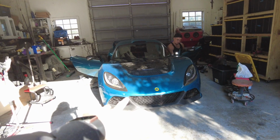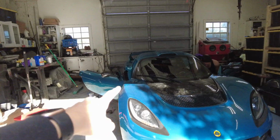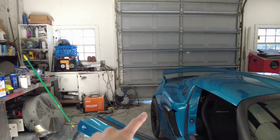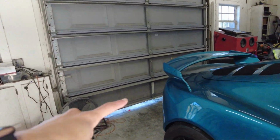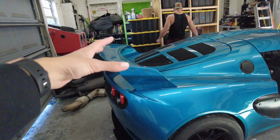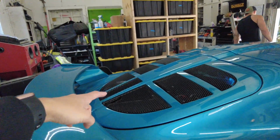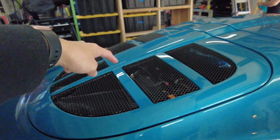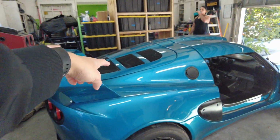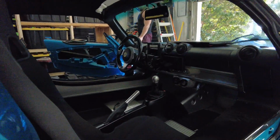He imported this custom V6 Exige front end from the UK, which took several months. He bought a wrecked Exige and then re-custom fiberglassed this entire back half. I'll drop a link to his channel down below so you guys can check it out, because he does 100% of this work himself. He has a, hopefully at the end of it, 800 horsepower turbo K series back here under this custom hatch, and all of these little odds and ends bits.